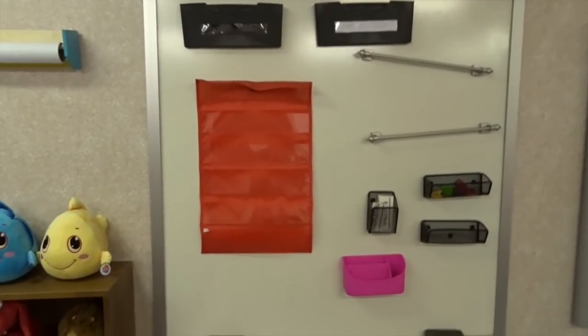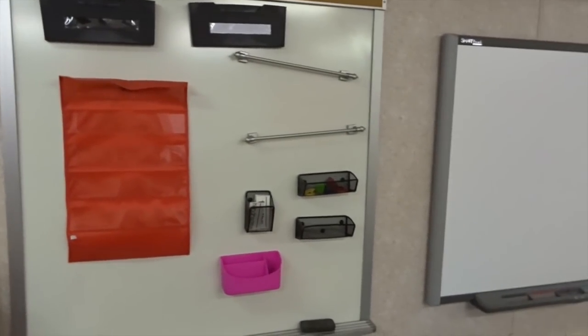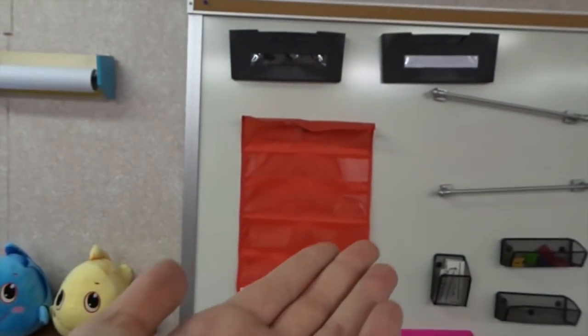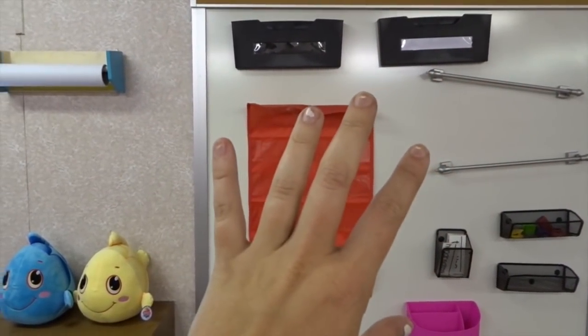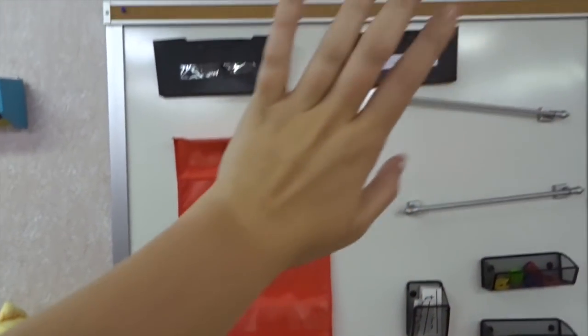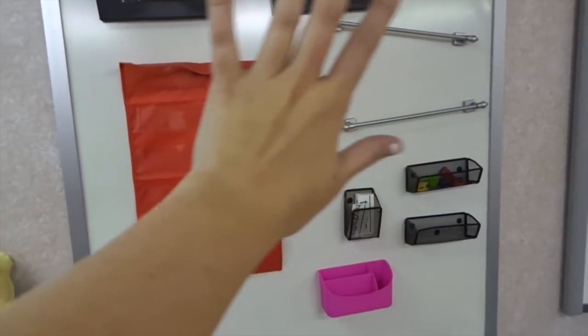Magnetic board, which, oh my goodness, I came to a realization on Instagram. I was in IKEA trying to find something to put on that board to make it magnetic. I was originally going to put my homework and my lunch choice and different things up here. I'm just going to put that over there. I don't need magnets for that. So I'm just going to save this board. It's going to be blank to teach from. Grammar, fractions, anything I have magnetic will go here.